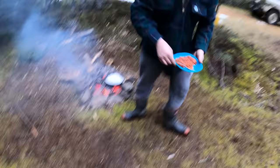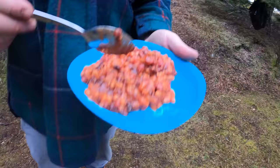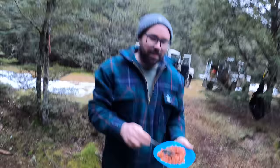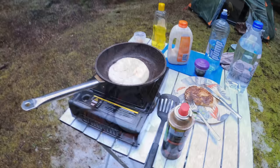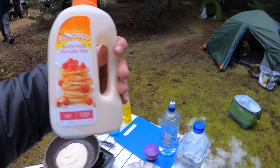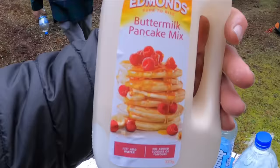Tell us what you got, Ben. I've got beans of some description. Smoky campfire beans, I think they're called. Oh, quite literally. Yeah. Smoky beans. And I've got pancakes going over here. Surprisingly quite good, actually. Edmonds buttermilk pancake mix. Just boiling up some water at the moment.